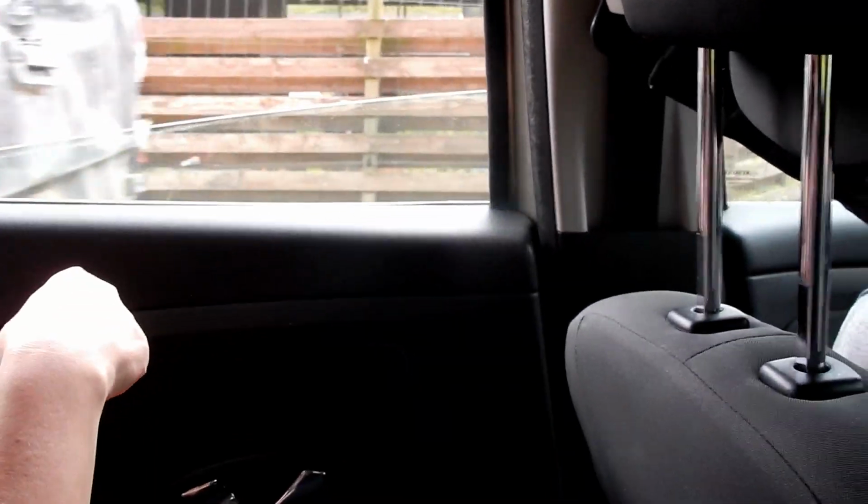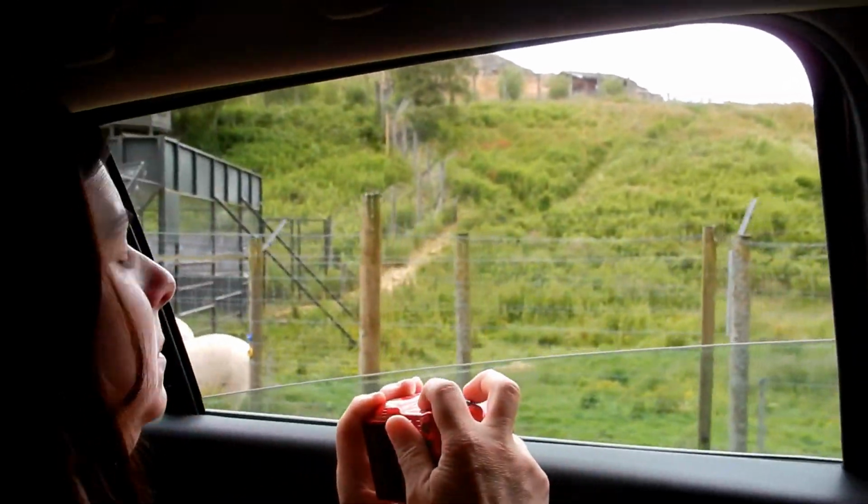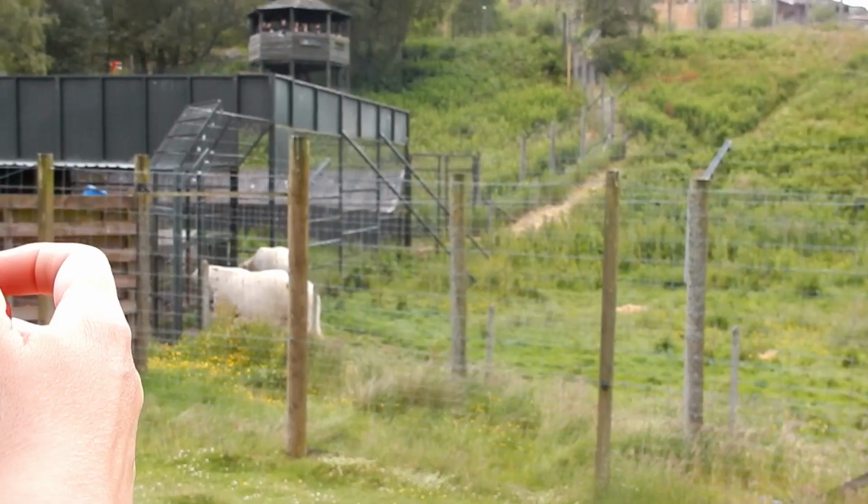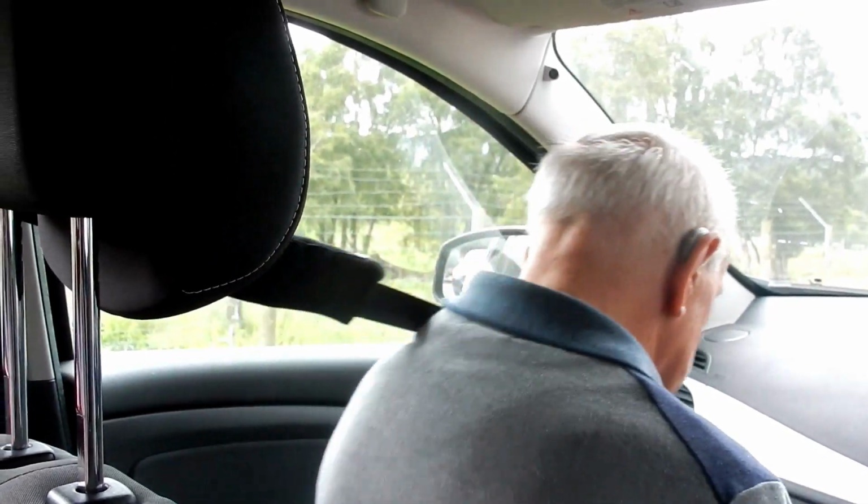Oh, there's the two polar bears. Somebody in. Well, we can't see them, so. Oh, we can see the back side. Perfect. Did you get it? Yeah. I'm only getting a bum. Did you get anything better, Grandpa? No. Missed the bums.